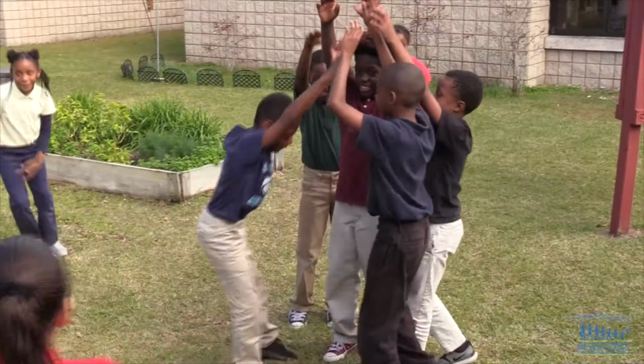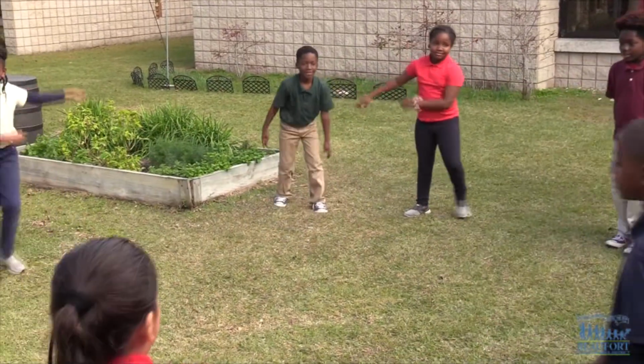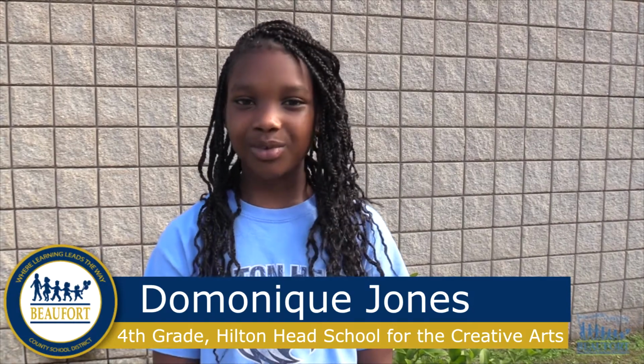The students also showed how they use dance to help them learn science. We did the water cycle, and first we did evaporation, then we did condensation, and then we did precipitation.